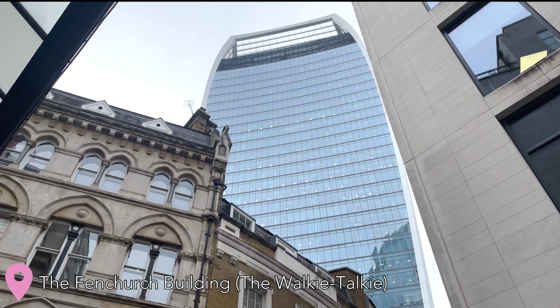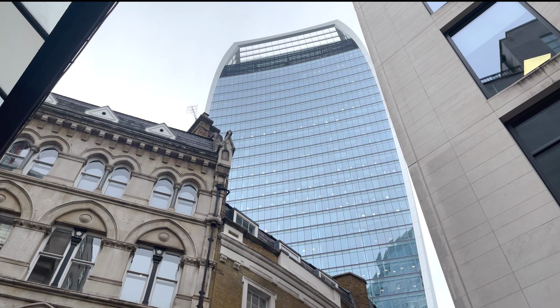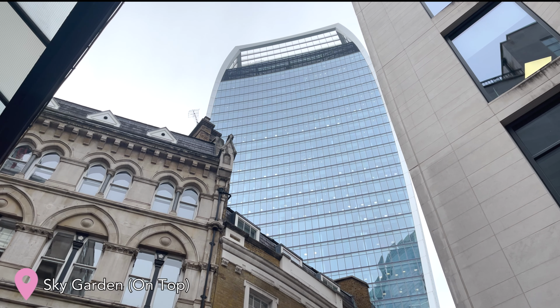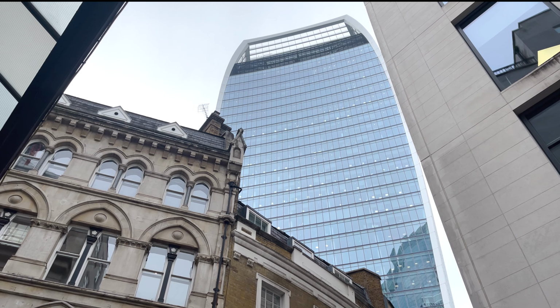So this building here is called the Walkie Talkie, and they have an observation deck and a bar and restaurant on the very top, and it looks very beautiful. I didn't know, but you have to reserve in advance for the Sky Garden, and nothing's available during my whole trip, so I guess I'll have to go next time, but it's okay. I got to see the building.